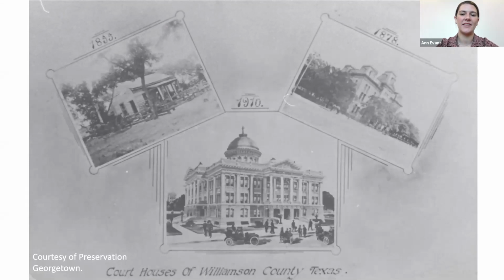So finally around 1877, after 20 years of it just not being really inhabitable, they built the third courthouse, which is the fourth courthouse, which is the Preston and Ruffini. So we're actually on our fifth courthouse in Williamson County.